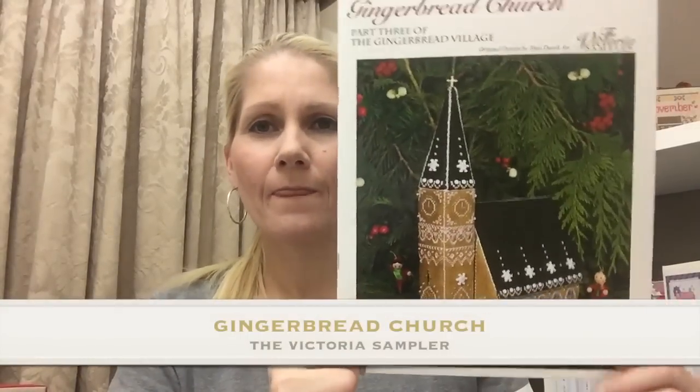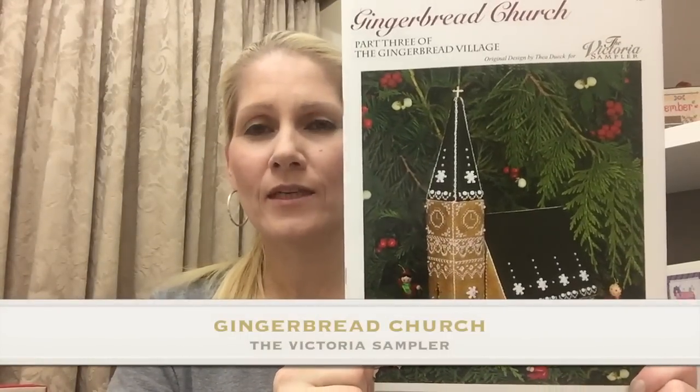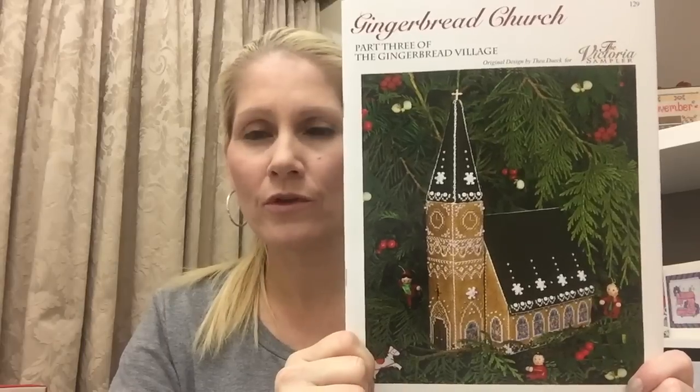And number three is the church. This one doesn't open and close or do anything. This one just looks pretty and it is really pretty. So along with these leaflets, which are great by the way, they are lovely glossy pages, really nice quality, which I won't be marking, I will be photocopying. And the leaflets themselves are quite well priced, don't have any issues there.